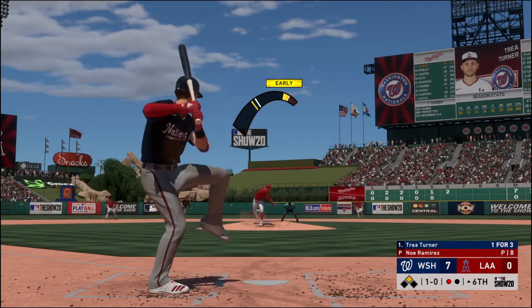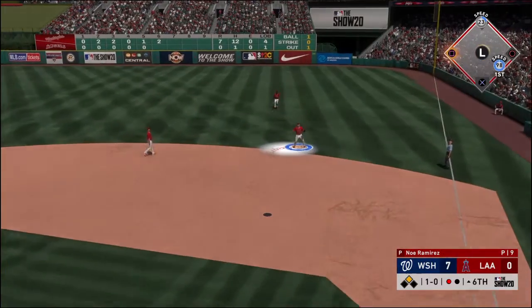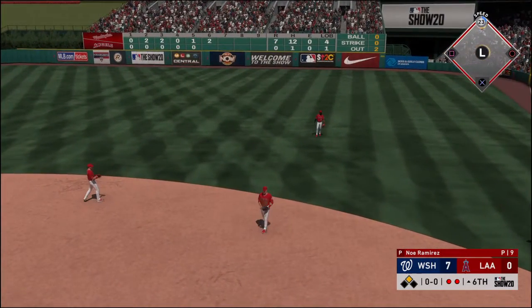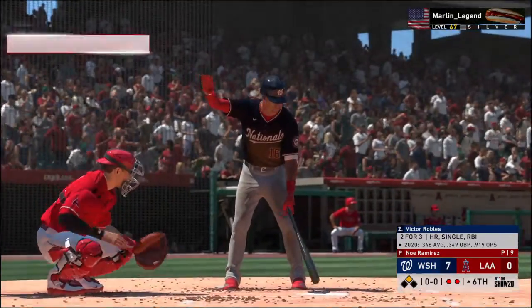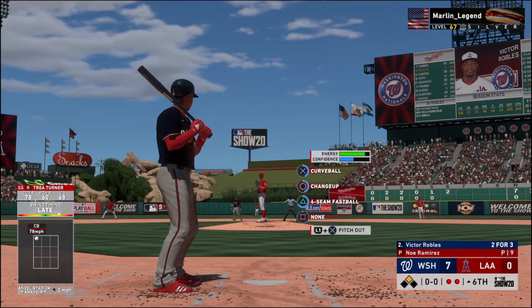From the belt, kicks and deals. Pops this one up. Thaiss is there for it. He hauls it in without any trouble, and there are two away. Now at the plate, Victor Robles.